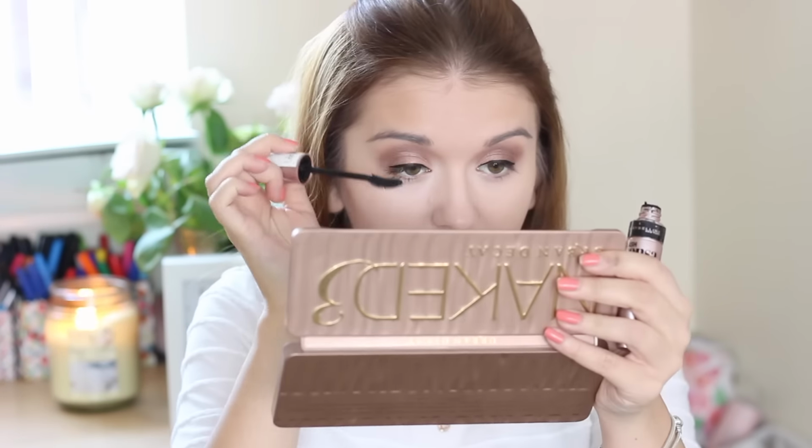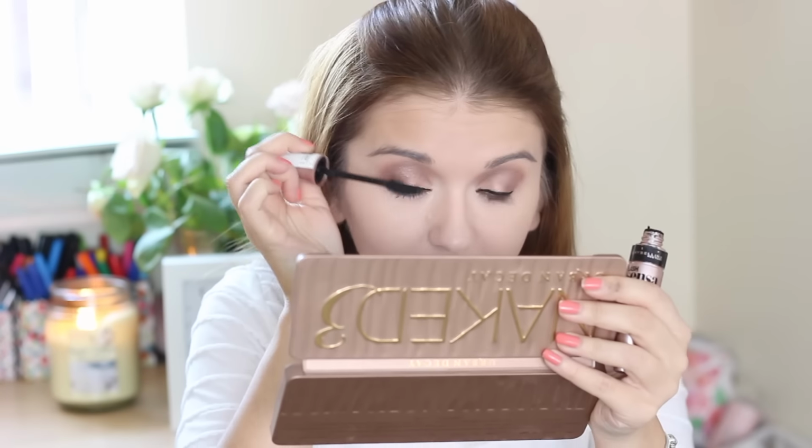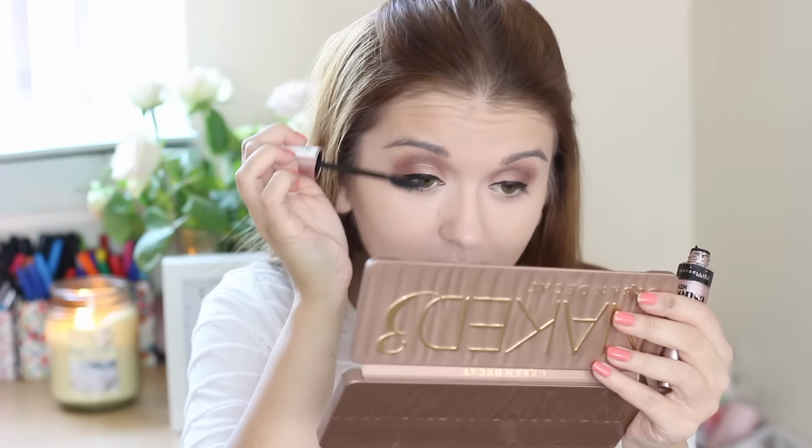So that is my eyeliner done. I've literally just done a thin line on each eye, which is what I always do. I never do wings or anything different. I'm now going to apply my mascara, which is the Maybelline Lash Sensational mascara. I absolutely adore this mascara. It is my absolute favourite. I just absolutely love it.